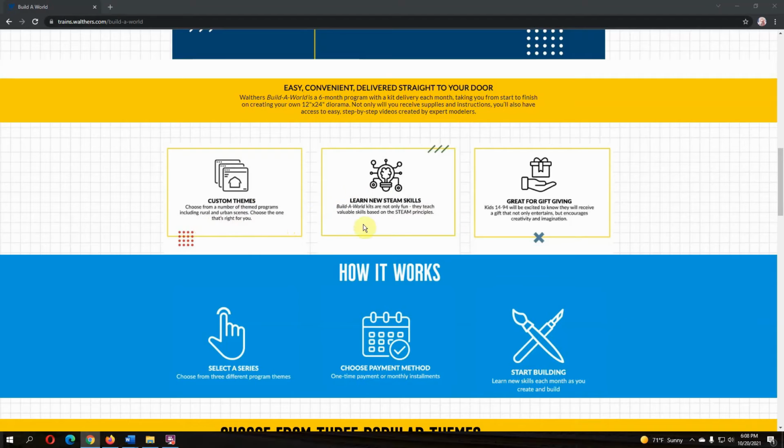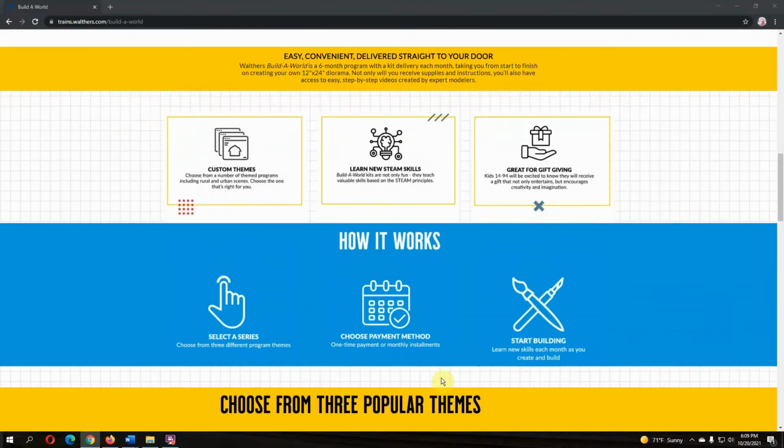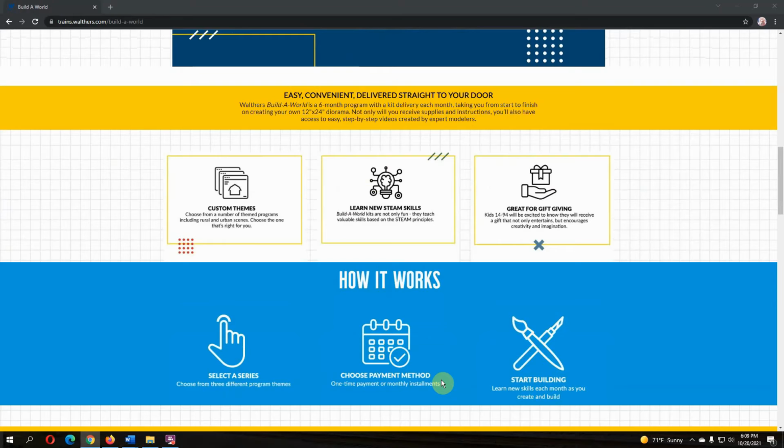And this next one, I had to look this up because I didn't know what this was. It said learn new STEAM skills. Build-A-World kits are not only fun, they teach valuable skills based on the STEAM principles. I had no idea what that was and it took me a minute to figure it out. Thankfully, the video at the bottom told me. You can see it all the way down here. That's how I ultimately found out, because when I kept looking up STEAM principles on Google, it told me how steam engines work and stuff.